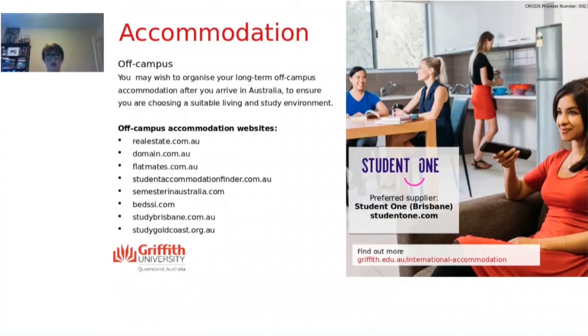We do have a list of preferred partners on the Griffith website, and I can certainly help direct you to that. But you can also use all of these websites listed here to find accommodation, and that's both places that you can lease and also will give you access to people who already have a lease but are just looking for people to share.